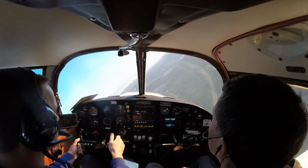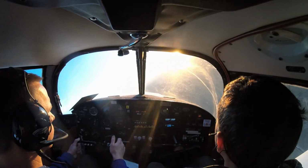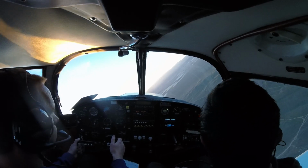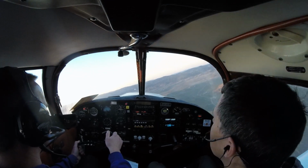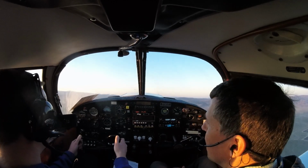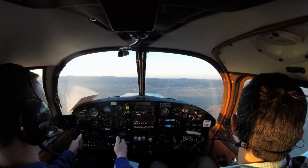Keep that nose up. You're trending low overall, so let's just try to keep it up for the rest of this turn. There you go. Now on the rollout, start the rollout. And then just don't push quite as hard and you'll get back to your altitude. It's a way to cheat at the end. Alright. Nice. And then just make sure that afterwards you don't end up really high. Yeah. Alright.